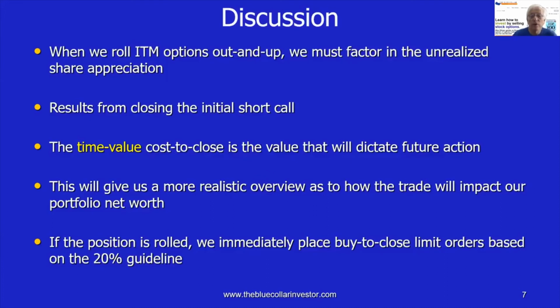Now, if we do decide to roll the option out and up, as with all covered call trades, we immediately enter our buy to close limit order based on our 20% guideline. And that would be based on the premium that we generated when we sold the next month option. So $2.80, I would put in a buy to close limit order at about 55 to 60 cents. And then if that threshold isn't met, halfway through the contract, we change it to the 10% guideline or 30 cents.